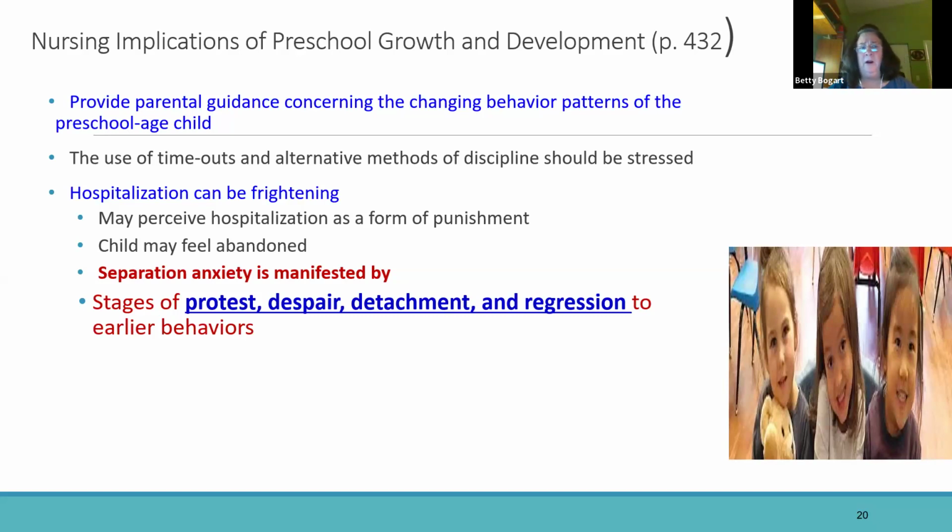Remember, there are stages of separation anxiety: protest, despair, detachment, and regression. And what is that? Well, a kid's mom says, I'm sorry, I have to go. I'll talk to you later. I'll call the nurse, or whatever. And mom walks out, and what happens? The 4-year-old starts crying, Mommy, no, come here, Mommy. I need a hug, Mommy, right? And I'm like, no, Mom, just go, it's okay. And I would sit with the kids.